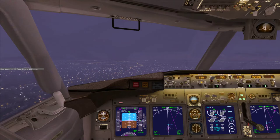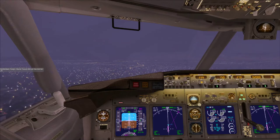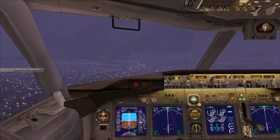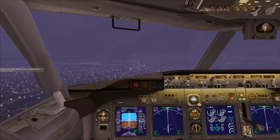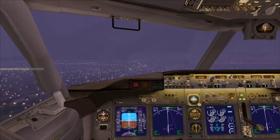Set full flaps, slow to 145 knots. Rotterdam Tower, World Travel 293 on the ILS 24. World Travel 293, wind 250 at 17, runway 24, cleared to land. Cleared to land, World Travel 293.